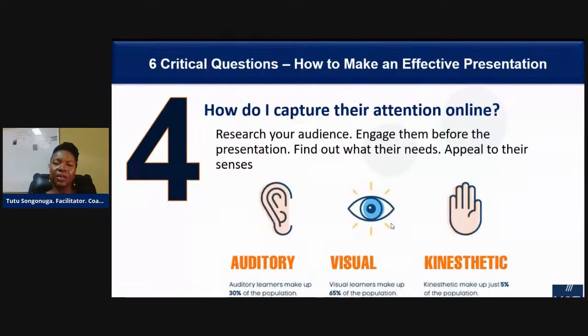And part of doing that is to be able to profile them, to research them, and to appeal to their senses when you do come online: their sense of hearing, visually, kinesthetic. How do they like to learn? How do they take in information? How do they make decisions?